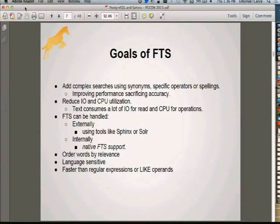Another thing full text search can do is order the words by relevance. You can put a rank. For example, if you have a text with a title and a body, and you want to search a word, but some articles have the word in the title, you want those articles to be first in the result set. So you can add ranks also. It's language sensitive because it's based on dictionaries, so it's not the same to have an index using an English dictionary as using a Spanish dictionary. Obviously, it's faster than regular expressions and LIKE operands in general.